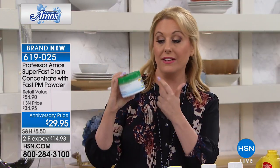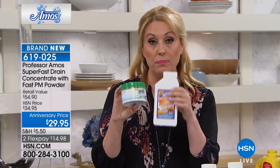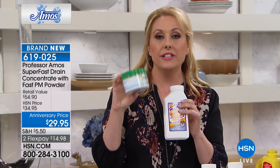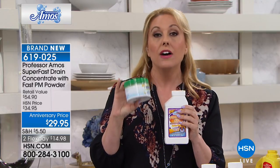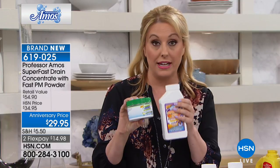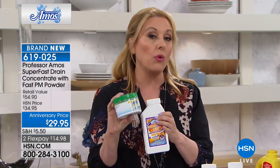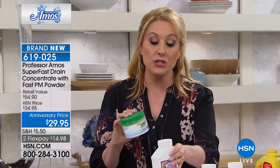So we've got a big special here where also included is the preventative maintenance powder. So that's included. Why not? We've never done that before, where you're getting both products. This is for your dishwasher, your washing machine, and your garbage disposal. And we have 3 scents. So when you're buying today, you get to choose whether you want lemon lime, eucalyptus, or ocean. And the ocean is the most limited.